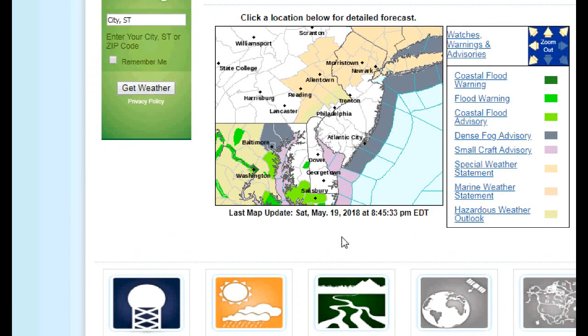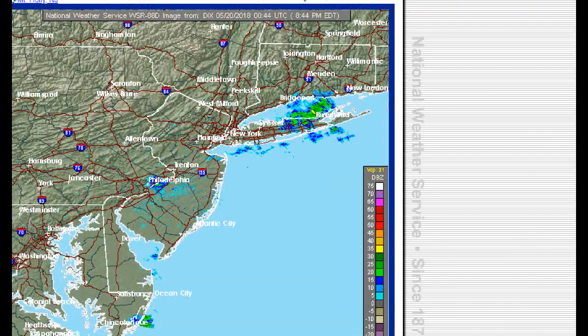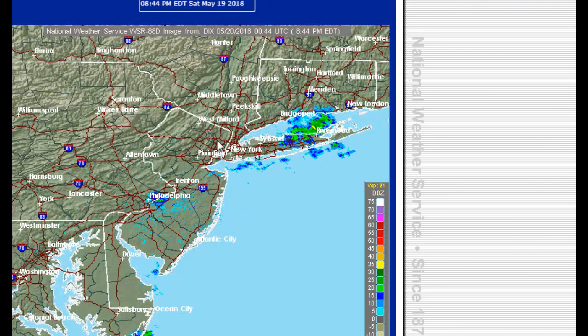So I want to go and look at the radar now. We'll see there are a couple of showers over the area. Nothing really intense right now. Though with this humidity, any shower could even be a thunderstorm that could wind up popping up in this juicy air mass that we are going to be dealing with here. It's coming straight from the tropics.